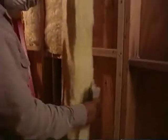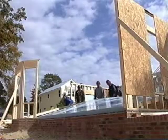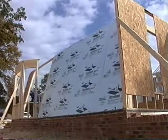Insulation, on the other hand, does resist heat flow. That's what it's designed to do. The R on insulation refers to its resistance to heat flow. We want to frame houses in ways which maximize the use of insulation.